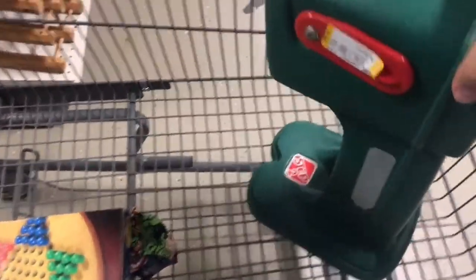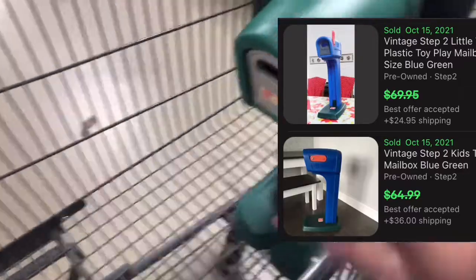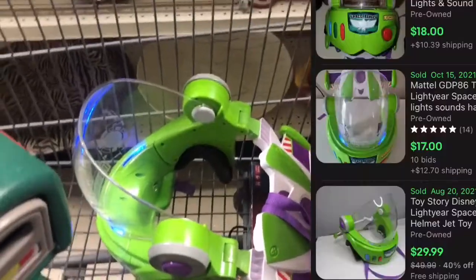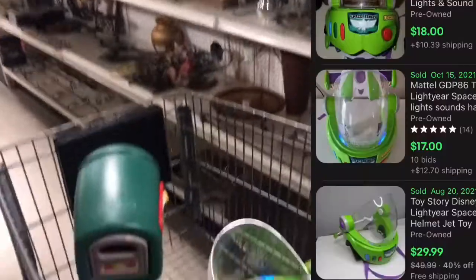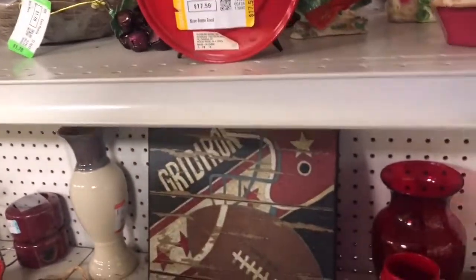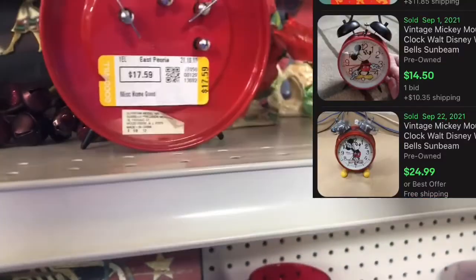Found this Step 2. It's missing the decal off the side, but it's $2 and the comps are around 40 or 50 bucks plus shipping. So the kids found this thing and I can't determine that it isn't worth something, so it's in the cart for a minute. And then I found this, and I think value on that might surprise, well, no, it didn't surprise anybody here. That's ridiculous. That's way overpriced for here, so we'll leave that.